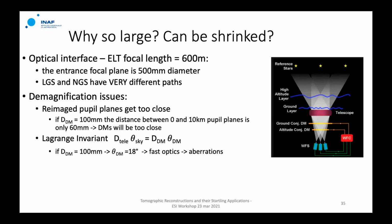And also, when shrinking the size of the pupils, you have to enlarge the angles. For instance, in the case of MAORY, if we reduce the pupil size to 100 millimeters, the angles in the optics start to become about 20 degrees, which means fast optics and a lot of aberration. So the optical design becomes a problem. This is actually forcing us to stay on wider pupils, and so on wider optics and wider DMs.